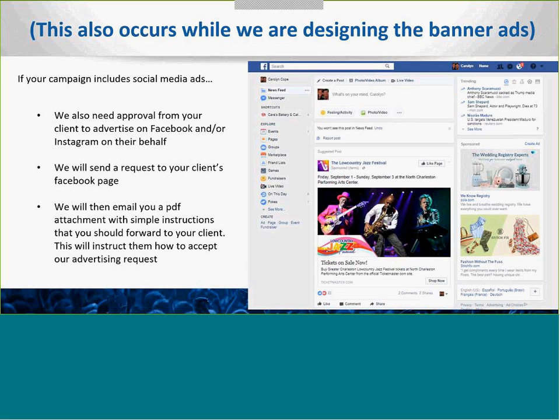But if your campaign includes social media ads in the multi-channel piece, this is one more final step. While designing the banner ads, we are sending a Facebook advertiser request to your client's Facebook page. That's why we always ask for the Facebook URL in the order forms, in the insertion order. Basically, that request is asking your client for us to advertise on their behalf. We will email you an attachment that you just need to forward to your client, and it has very simple instructions on how to accept our request.